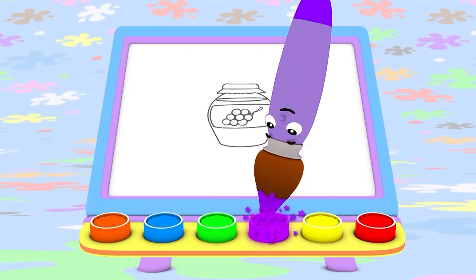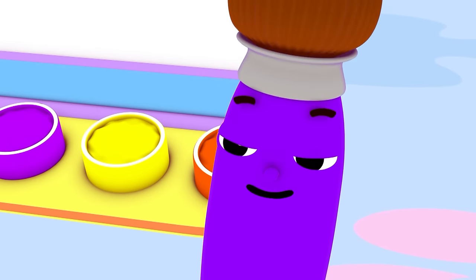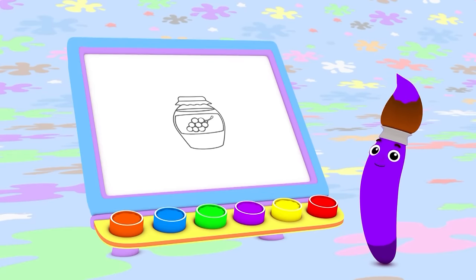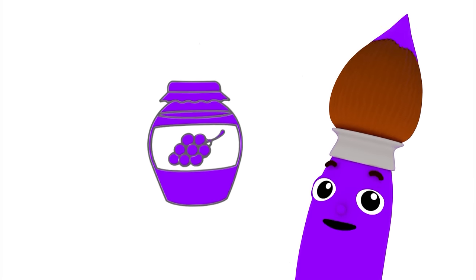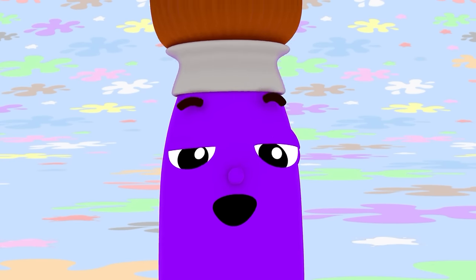Purple! Purple! Today, I'm going to paint with purple. And I'm going to start by painting grape jam. I love to put tasty grape jam on toast. What else can I paint with purple?